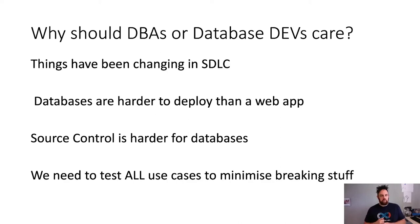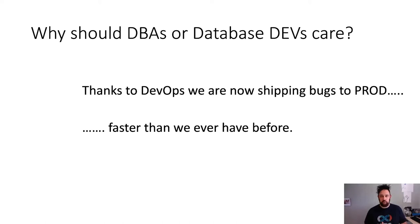And we need to test all use cases to minimize breaking stuff, right? The thing is that we need to automate our tests. We need a mechanism in which we can automate our tests. And by introducing both unit tests and looking at ways that we can automate those tests, we will get a lot better code coverage in our system. And basically, thanks to DevOps, we are literally shipping bugs to production faster than we ever have before. So I find that when people embrace DevOps, the key thing that helps them actually achieve the fundamental benefits, being able to deploy quicker, reliably, in an automated fashion, and increasing the user experience, is, again, by having testing and embracing automation in that testing.